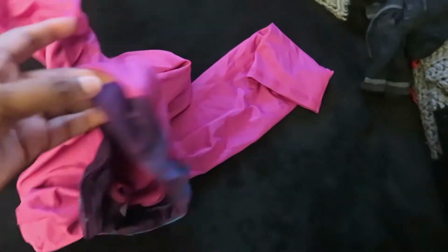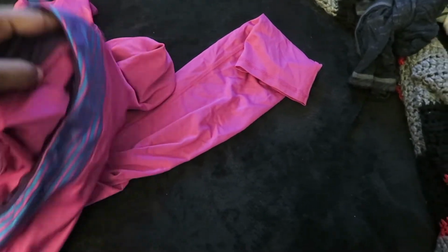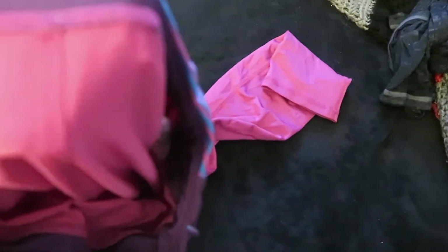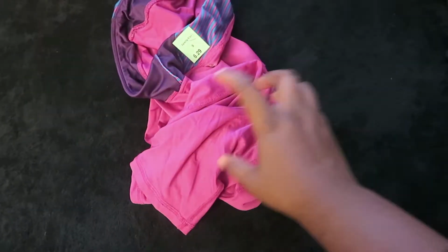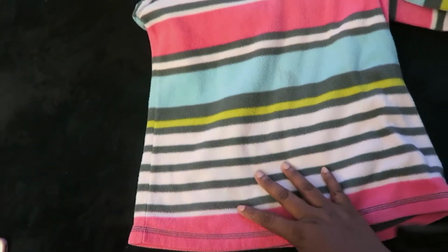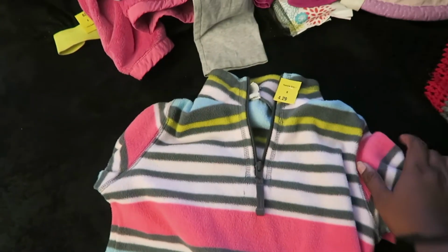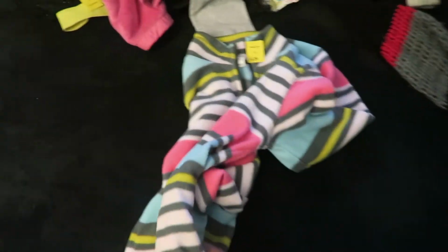Next up is just these pink tights. It's kind of like workout pants, and it's 10-12. It just looks like this. Next up is just this pink sweater with blue, green, and gray, and this was $4.29, and it's in the size 10-12, and I paid $2 for this.